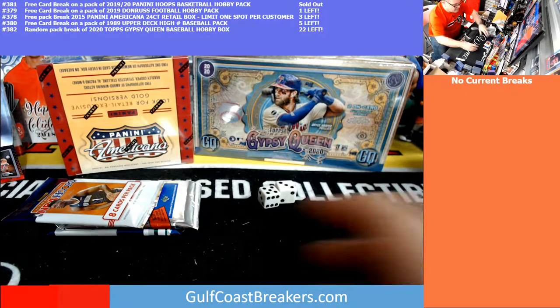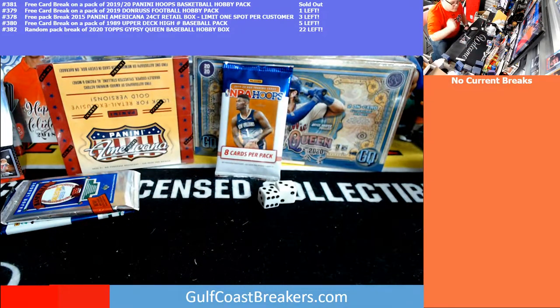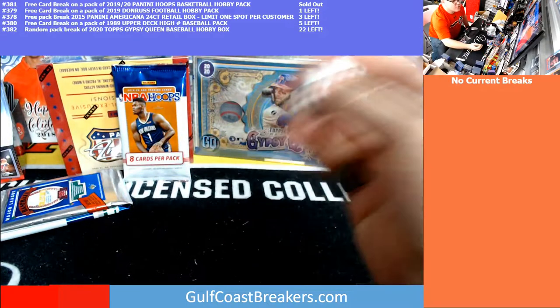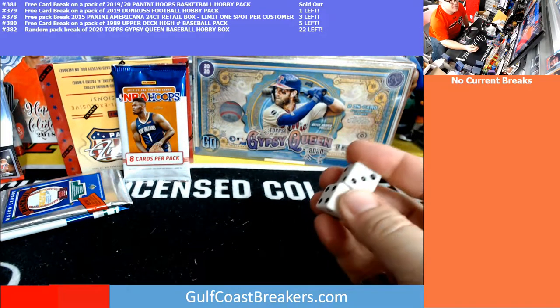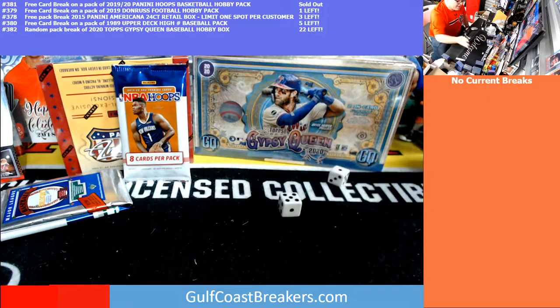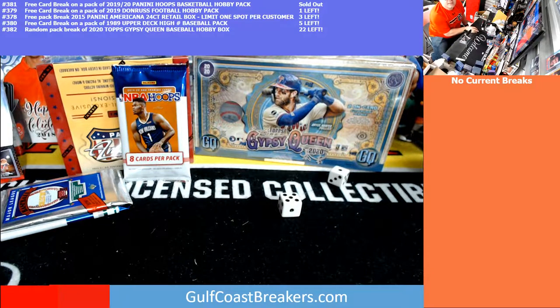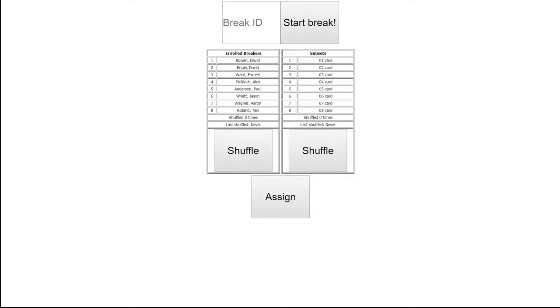All right, the hoops pack is going to be break number 381. What I'm going to do here is roll these 2 dice and see whatever number it comes up. We're going to randomize each list that many times. So here we go. 6. Easy 6. No field 6. All right, we're going to go over here. This is 381. We're going to start the break. There's the list of names. There's the list of cards. We're going to shuffle each list 6 times. Here we go.